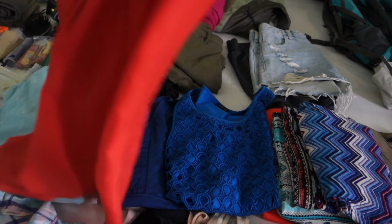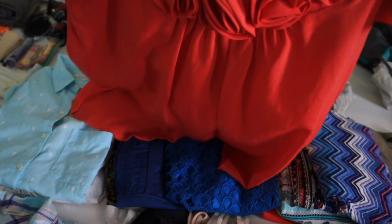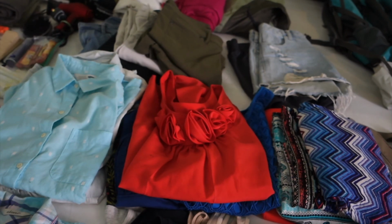This one is awesome. It's not cotton, but it is super airy, and I know I can just throw it on and always feel really comfortable and cool in it, and I've even had some Cambodian people tell me that it looks like a Cambodian shirt.